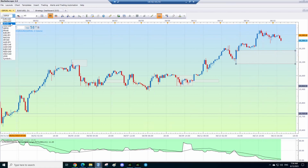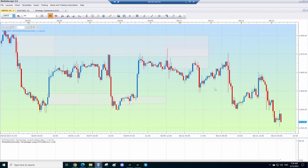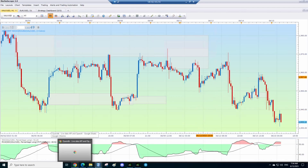Now gold is chopping, and that's why I got caught out. But I only had to check the sheet, which is quite frustrating. Gold, yeah. So that's fine. I'm not touching this anymore because I got stung on it. It was kind of annoying.